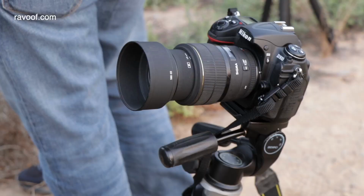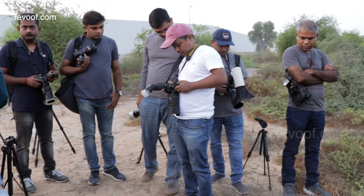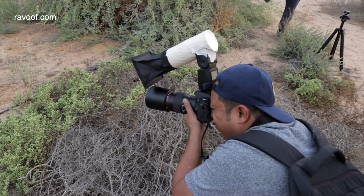This is a camera with a macro lens. We need a special lens for this. We can't use a normal lens. So there's a macro lens with a 1:1 magnification. Specialized lens. Here are the other guys trying out.